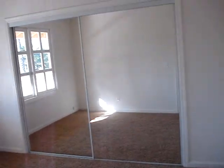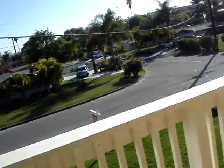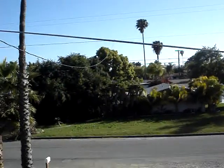Kind of standard size secondary bedrooms with the mirrored closet doors. Smooth ceilings throughout. Gives it, once again, a nice updated feel. There's the French doors leading out to the balcony. Got some nice privacy, basically. You can see a decent view out of your master bedroom.